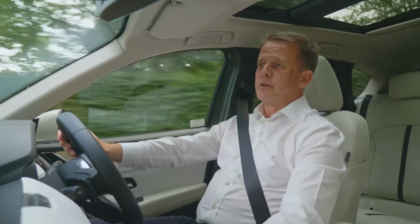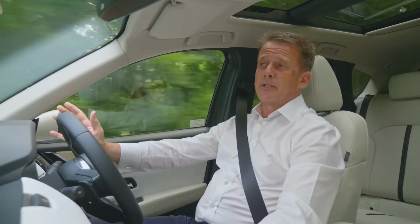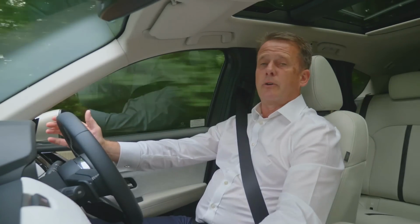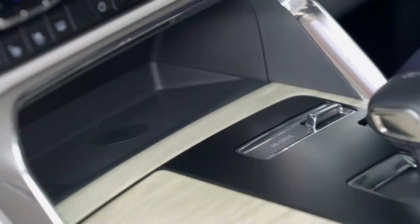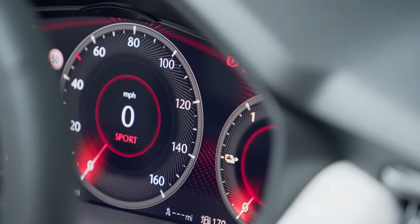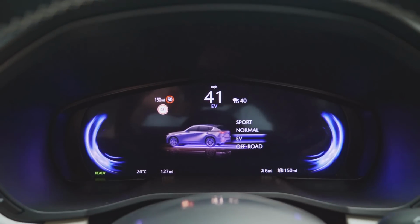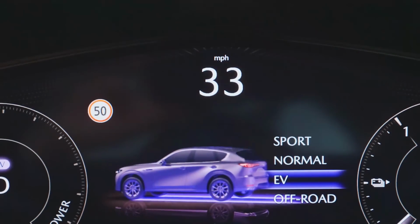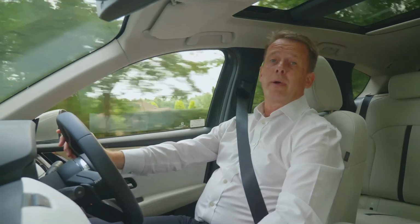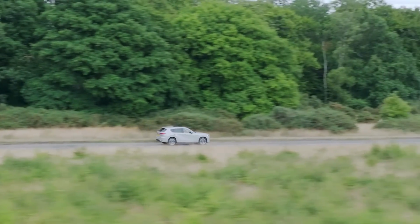The My Drive feature allows you to select one of several modes of driving to optimise this balance between the internal combustion engine and the electric motor of the PHEV. So in normal it does that and makes the most of the fuel efficiency. In sport it would hold on to the gear a little longer to allow much quicker overtaking manoeuvres, for example. We then have the EV only mode, so you'd be driving it in pure electric for as long as the battery is charged, and then finally the sort of towing and off-road mode. So a whole selection of different options for the driver.